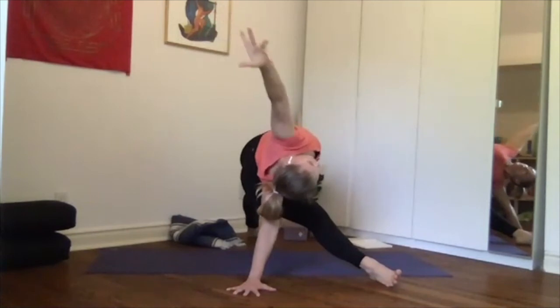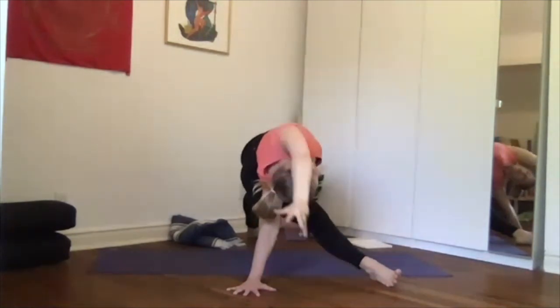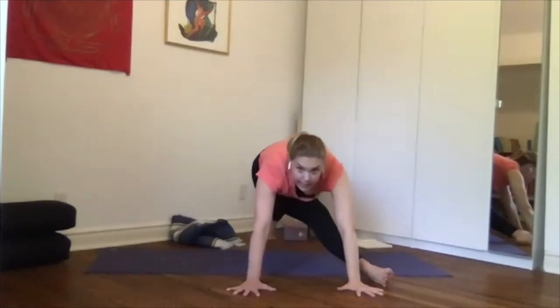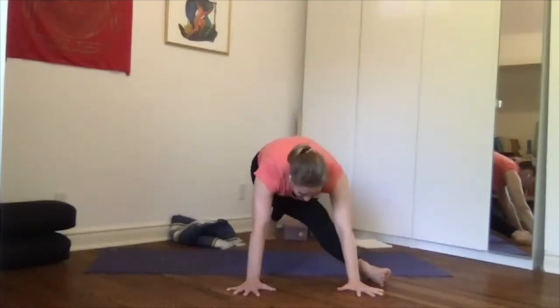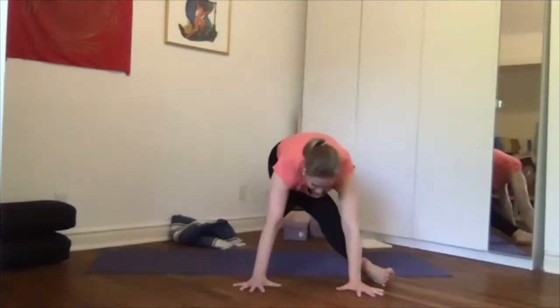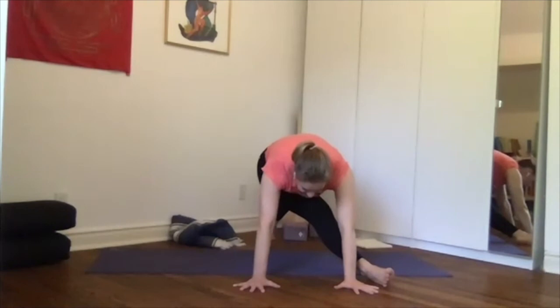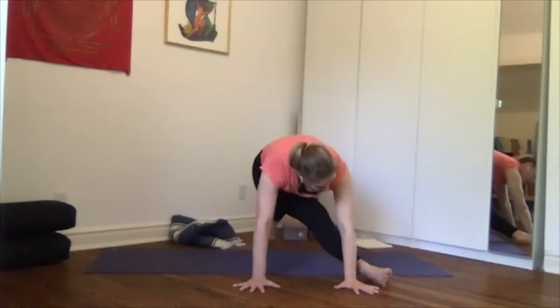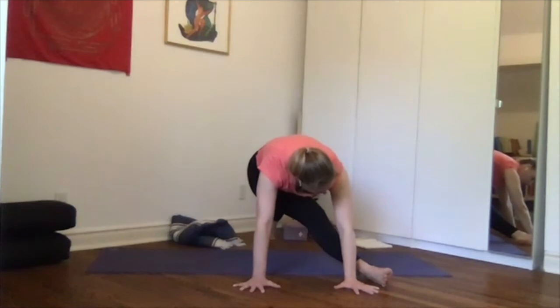And then we'll reach that arm up and over the head. And then take that hand back down to the floor. Come to the toes of the back foot again. And any amount possible, square your hips towards the front of your mat. Now again, this might be quite intense. We're not going to stay for too long, but notice if this side feels more or less intense than the other side. For me, this side is actually much more intense today.